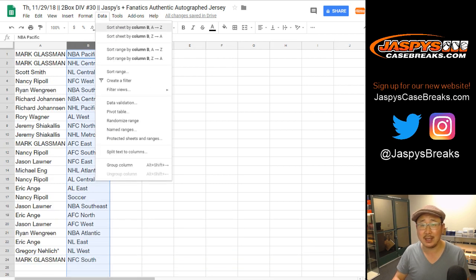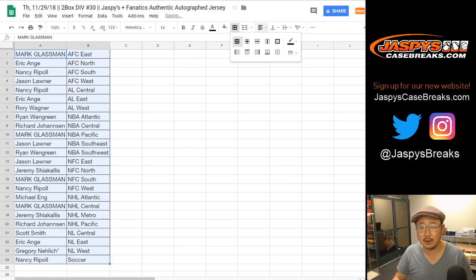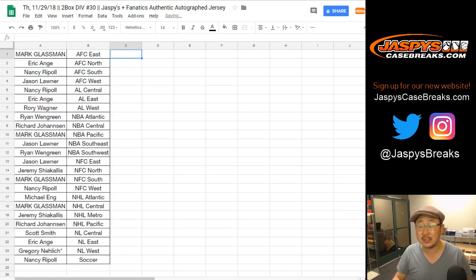I have no idea what's left in these. Now, obviously, since we're down to our last handful of boxes, not every division is going to be represented, but the autographed jerseys are authentic, well worth the chase. Even without the autograph, if you hit a jersey, it'll be $100, $200.